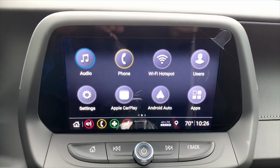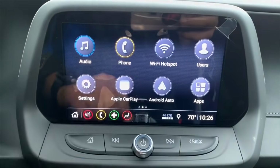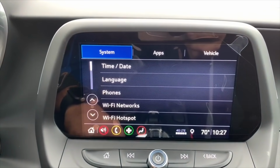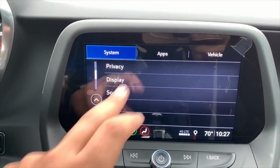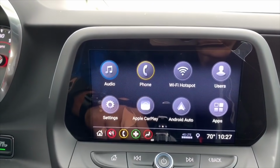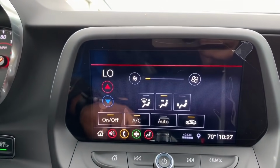On the center console screen, you have your audio with Sirius XM, your phone, your Wi-Fi hotspot, your user information, and settings. In settings, you have time and date, language, phone, Wi-Fi, privacy, sound, and voice. You also have the Apple CarPlay and Android Auto settings, and your vehicle settings. With Apple CarPlay and Android Auto, you have different apps to choose from. You have the OnStar and the climate control.